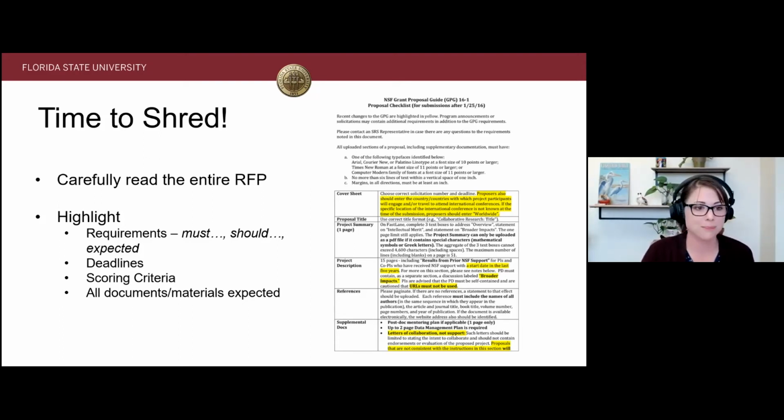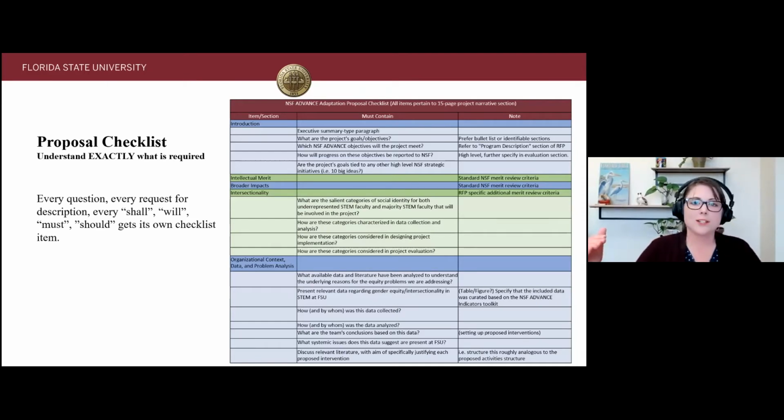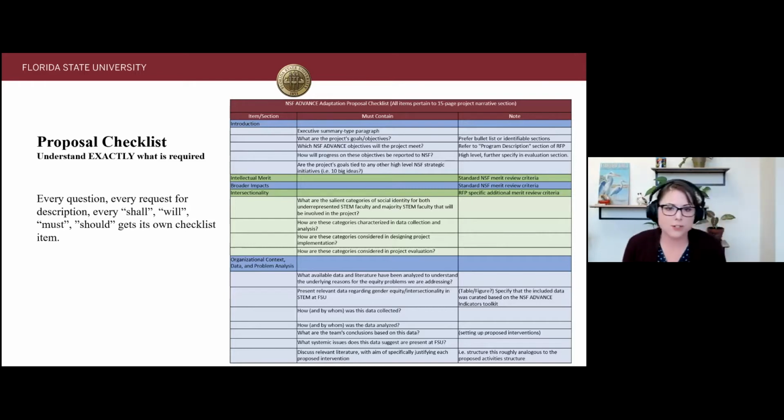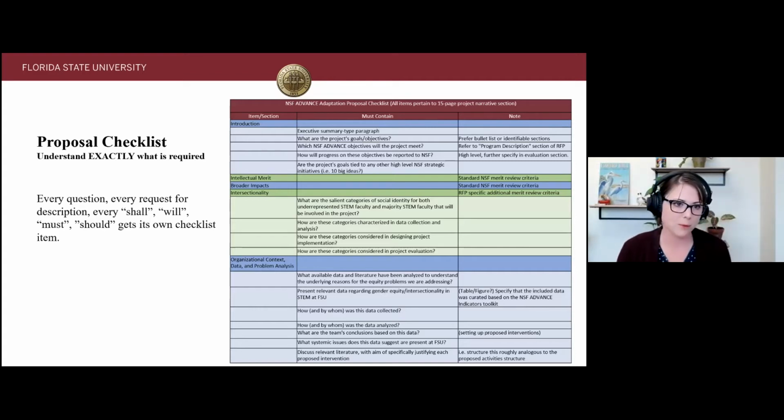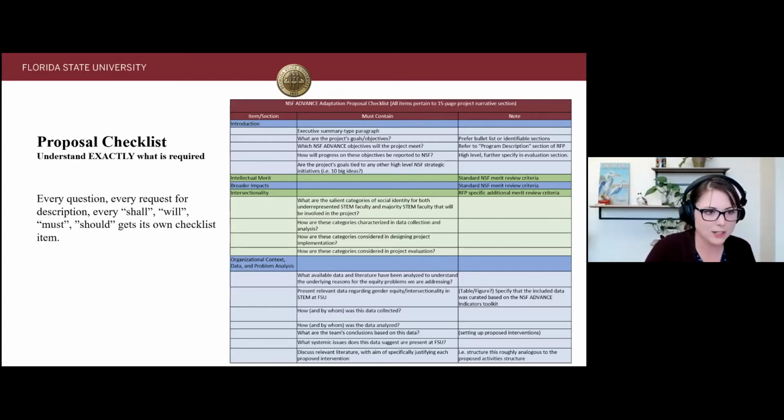We don't want that. So once you have read through and you've shredded your proposal, you want to create a checklist out of all of those elements that you highlighted. Developing this checklist is the best way to ensure that you address every requirement. You can see here, we have a sample one on the screen. Every question, every request, the descriptions should get their own checklist item.